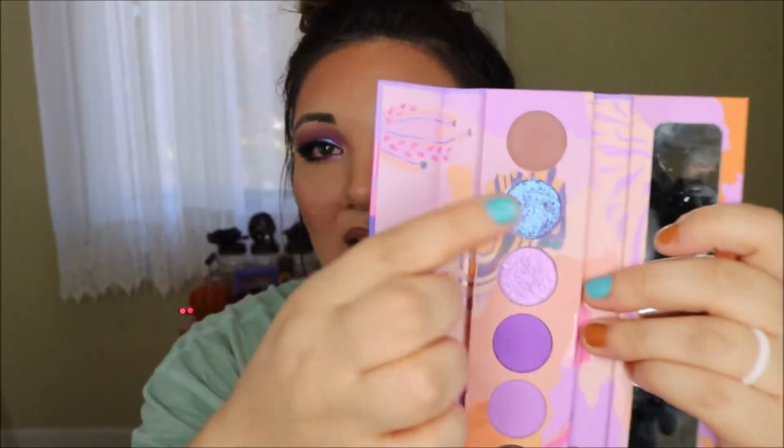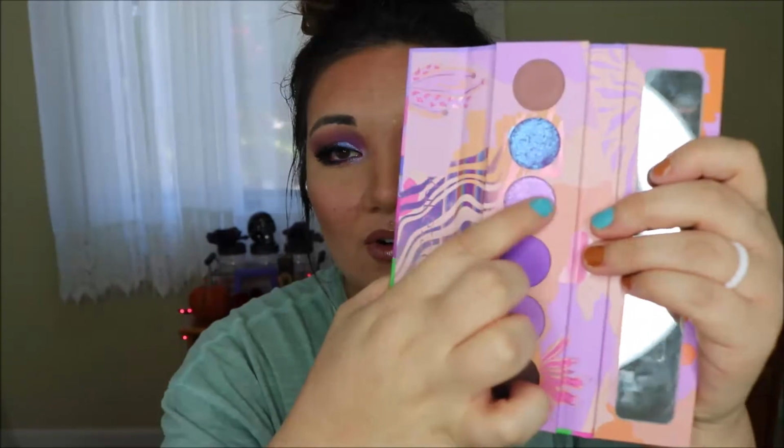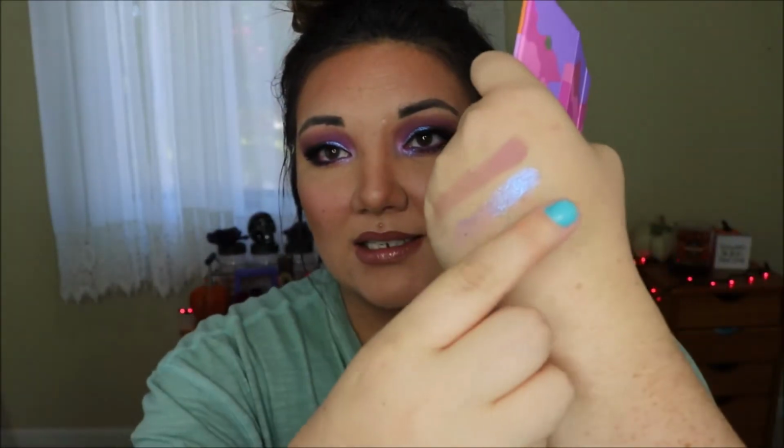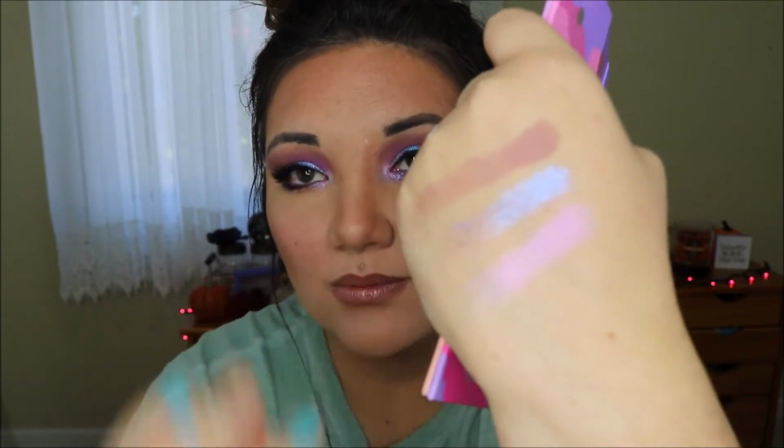So here is the first one. I actually really love this shade. It is cool toned, it does have some purple to it. It's like a gray tone mauve. It's really beautiful. Next we have this beautiful duochrome here. These are definitely more topper-esque, but they have intense shine. Here is our next duochrome. This one is still beautiful. It's not quite as intense of a shift as this one.